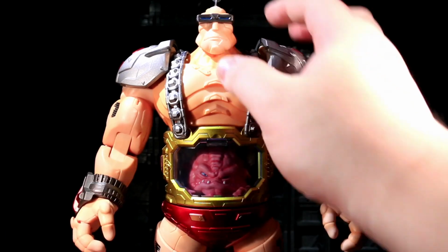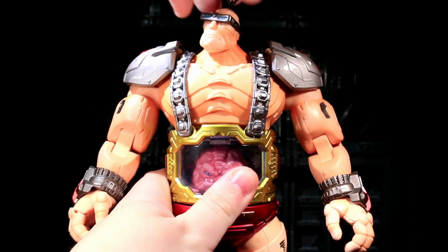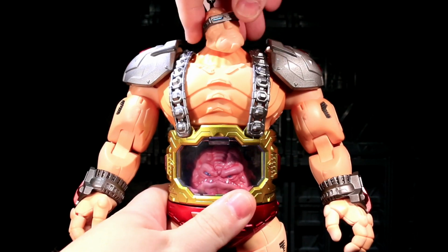Anyway, posability-wise, this guy's head is on a ball joint. It's unfortunately one of those setups where when you tilt the head, it kind of curves sideways as it looks left and right.